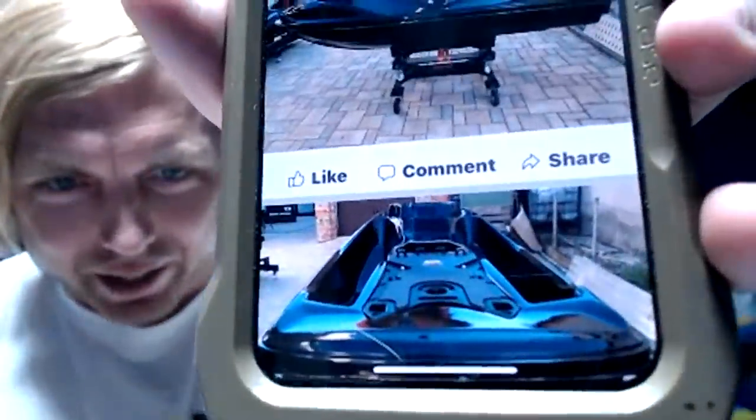So I go scrolling down. Here's some more photos, right? And you can see the deck, right? They didn't even get the ski. Now you guys will get this.